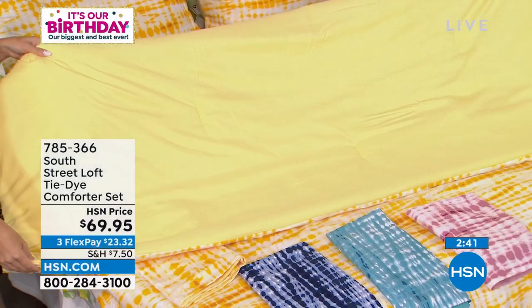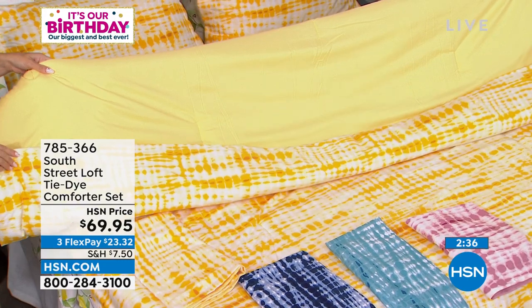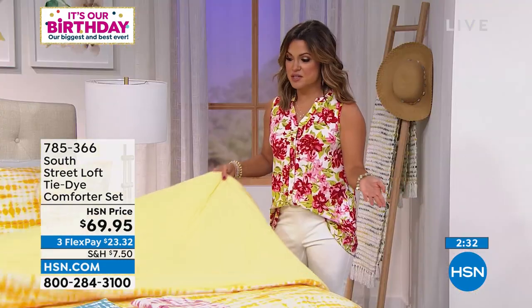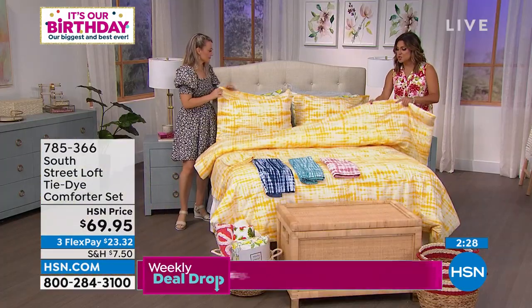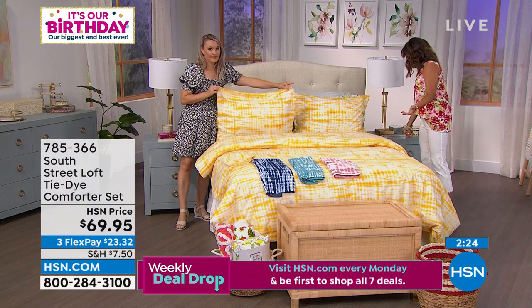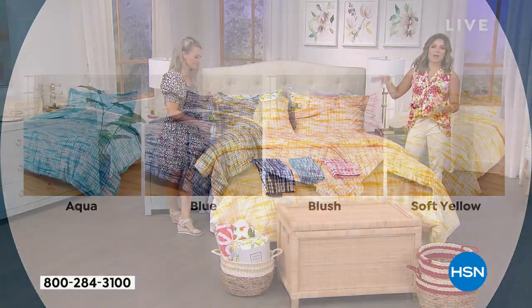And let's not forget, too, the underside is solid. So you may even want to switch it up sometime and just have the solid up top. And then when you fold it down, you get that little peek of that shibori tie-dye color. Totally up to you how you want to do this. It will come with the two shams as well. So you just choose the color that you love and then pick your size. This one comes in twin, full, queen, and then we have the King and Cal King option.